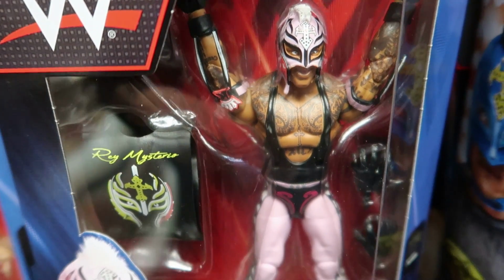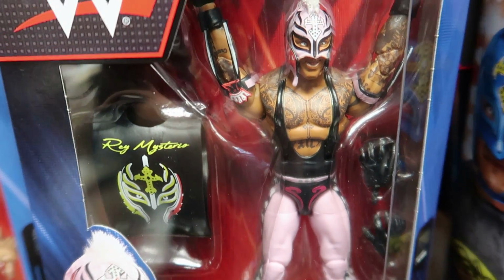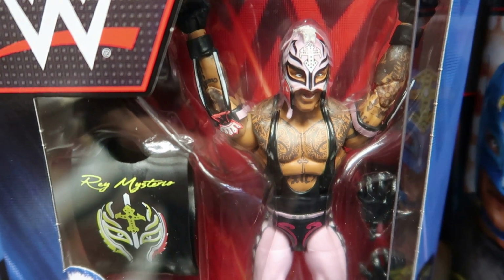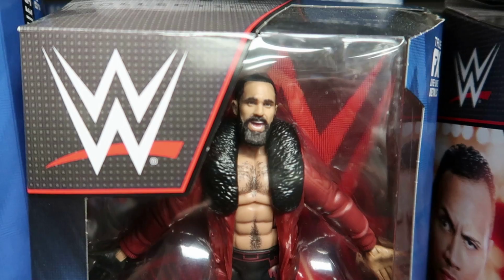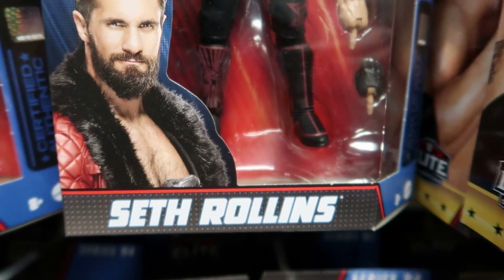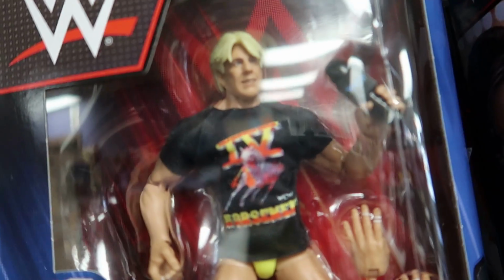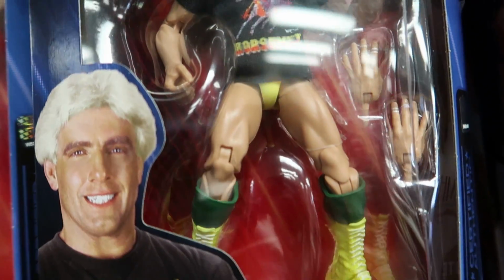I actually wouldn't mind collecting Rey Mysterio figures in general. His costumes are so fun and all lined up, they'd be super colorful. Like, look, he's pink! And my favorite, Seth Rollins. I need him as well. I could definitely go broke in this store. This Ric Flair has awesome hair.